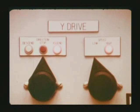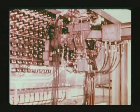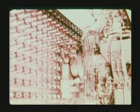The computer determines which fuel bundles are due for replacement and sends instructions to the fueling machine, which homes onto the appropriate channel. The machine couples itself into place and inserts a new bundle. On the average, a bundle will stay in the reactor for a year and a half.